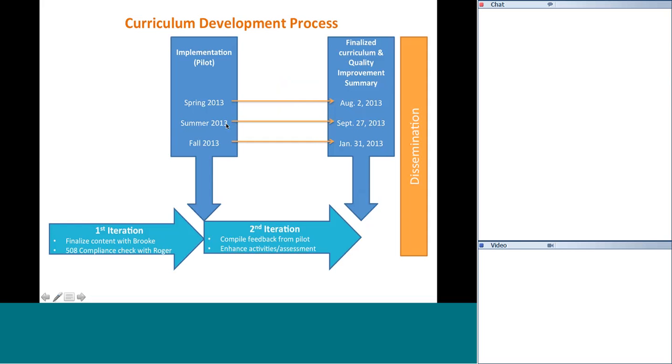For those of you who are currently implementing or just finished in summer, you would submit your finalized curriculum and quality improvement summary September 27th. And those implementing in fall wouldn't submit it until January 31st. We thought this would give you enough time to gather all of the feedback from faculty, students, and other stakeholders and implement changes. Once the finalized second iteration is submitted and all packaged up, that's when we will disseminate nationally. So it's not until we've gone through that quality improvement process that we'll disseminate the materials.